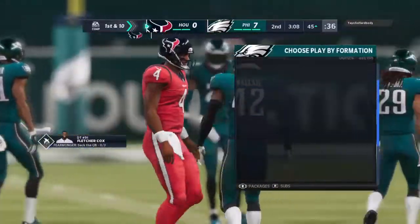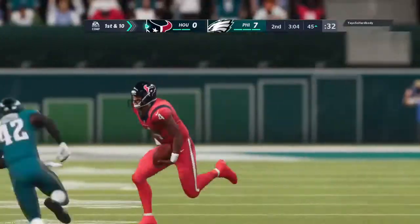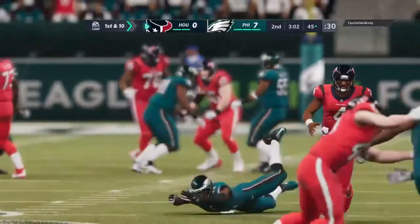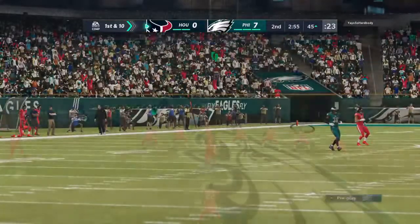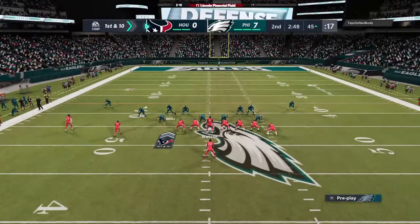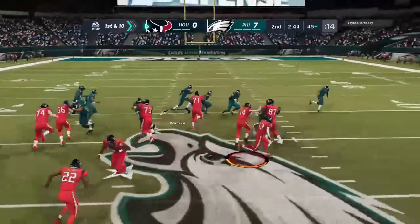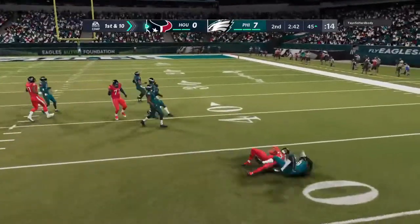Deshaun Watson, so multi-dimensional, able to scramble for the first. We just saw a nice example of why teams often bring in baseball guys to teach quarterbacks how to slide in key situations. You want to protect your franchise guy. Make sure he doesn't get hurt. He did exactly that on that play. A perfect slide to avoid the big hit and pick up a 1st down.